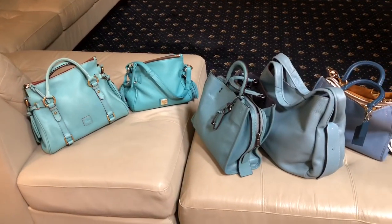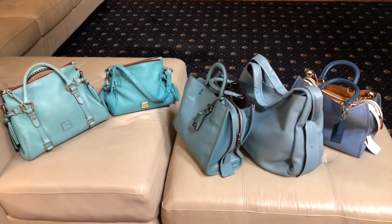All right, guys, here we go. This is it. These are all my light blue and light turquoise bags.